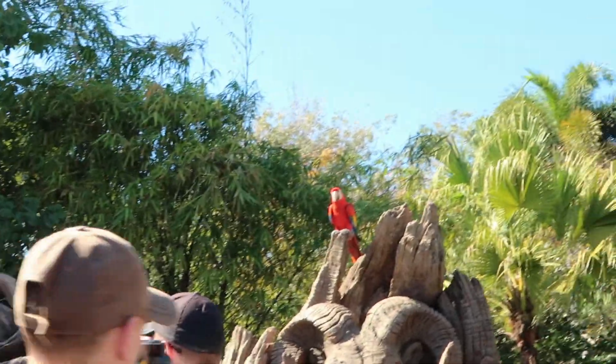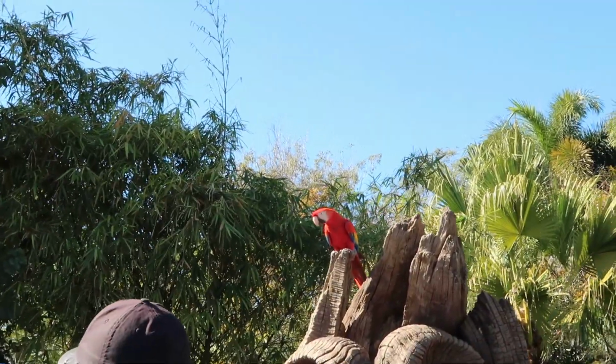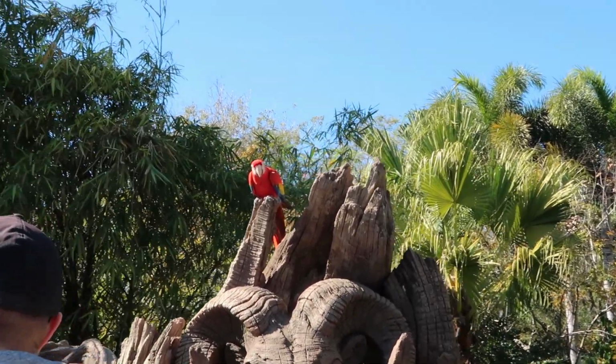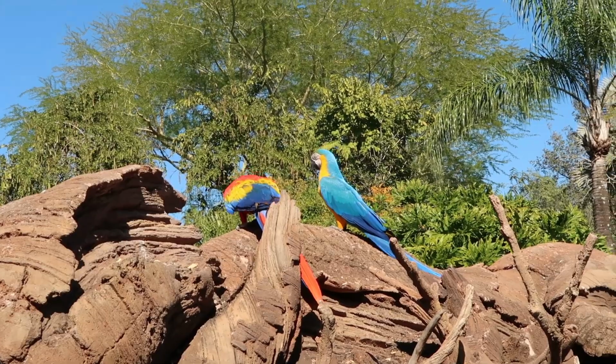Winged encounters. Together, we can help ensure amazing sights like these remain in wild places for many generations to come at Disney's Animal Kingdom.